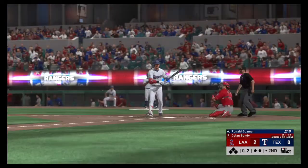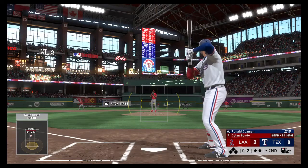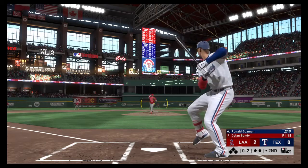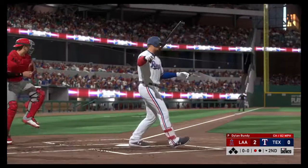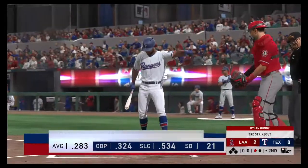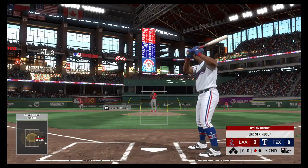And here's a swing and a miss as he falls behind 0-2. Guzman stands in at an impressive 6'5", swings and throws left-handed. This is his second year as a major leaguer. They really bunch him up on that one as he swings and misses for the first out.